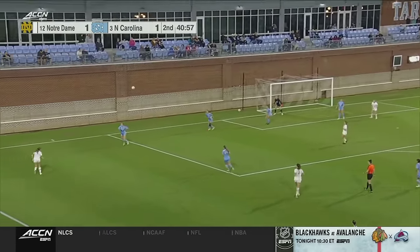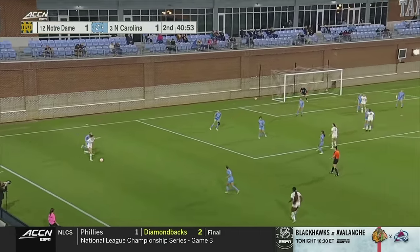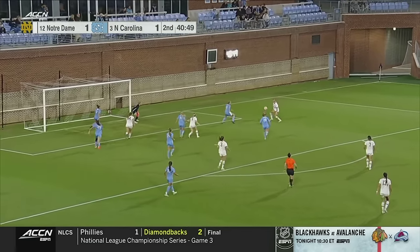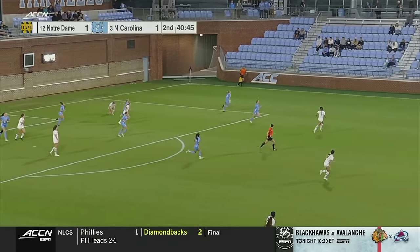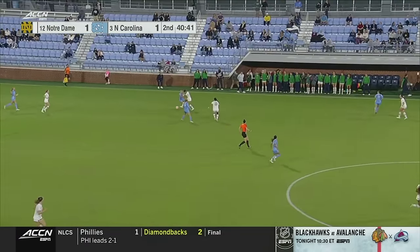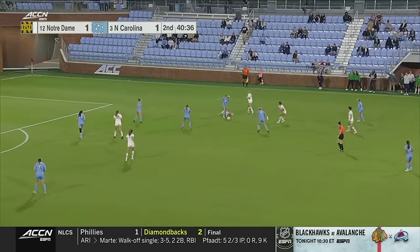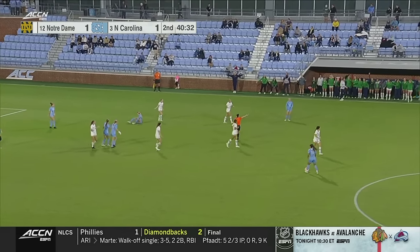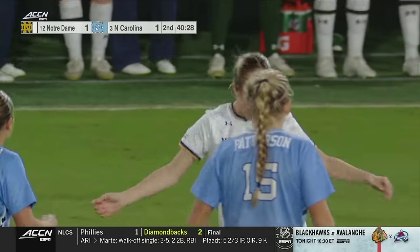Here's Klinke. She'll get it back. ACC assist leader, Leah Klinke. There's Roy. That's where she scored from. The goal didn't count. It was called off due to a foul on the play. Perhaps unfairly, but that was the call made on the field. But Notre Dame may be finding a better balance to start the second half.